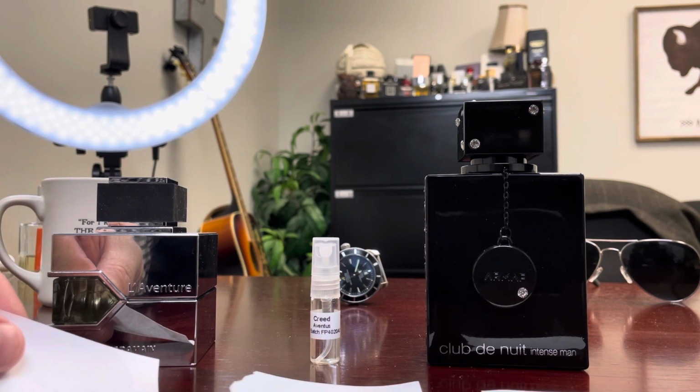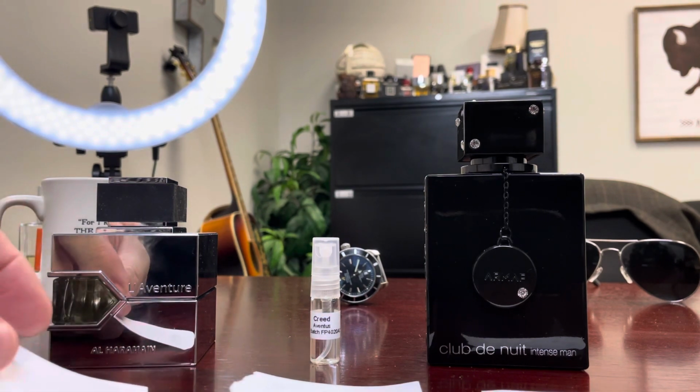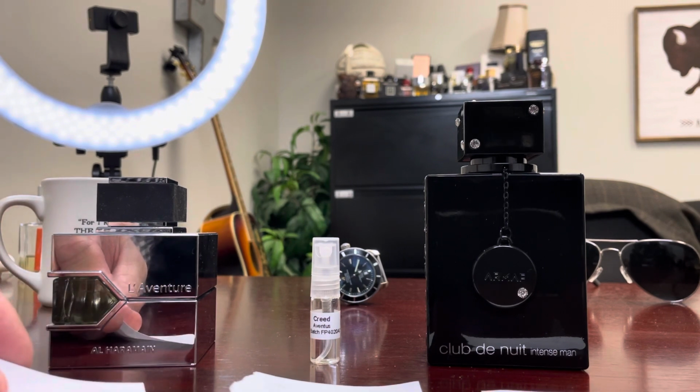So instead of rose, you've got lily of the valley, and both share jasmine. Then the base, musk, patchouli, amber. So they're using amber instead of ambergris. They're using patchouli instead of oak moss. They've got the musk.